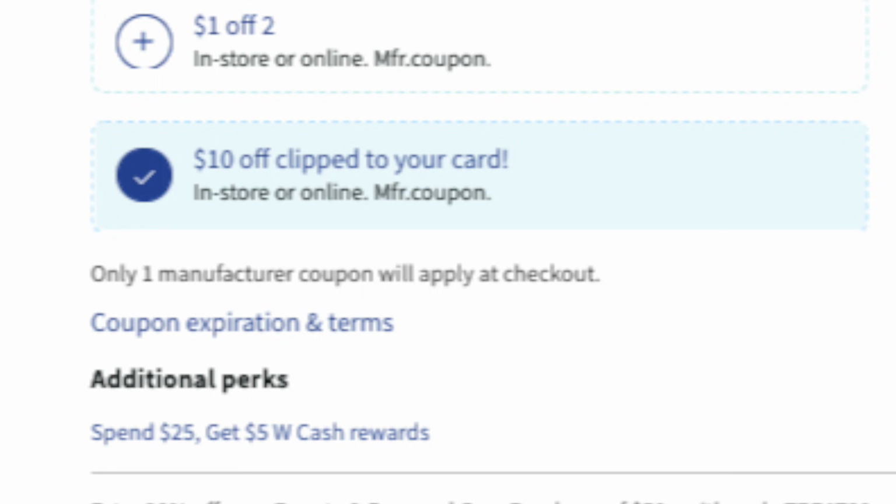So I would pick up the most high value coupon that you have and put that towards your basket so you're paying the least amount. As this is a digital deal, we're going with the 10 off of 5.